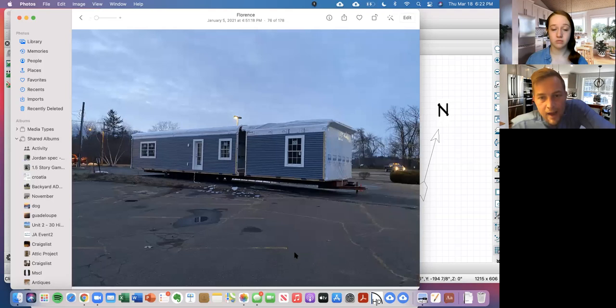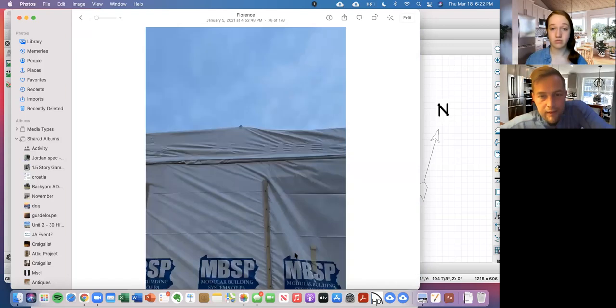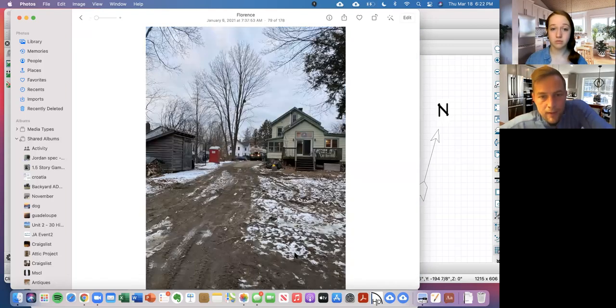That's the house. Us in the Elks parking lot in Florence. If you've got a house that you're building near Northampton, there's a good chance we're going to use the Elks lot as a staging site. That's coming in the backyard.